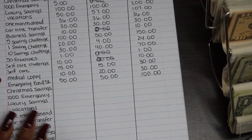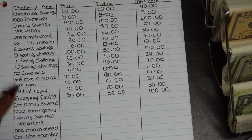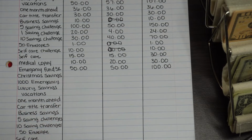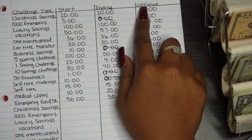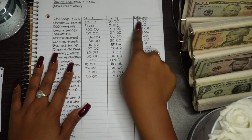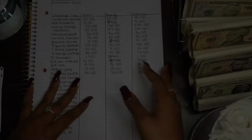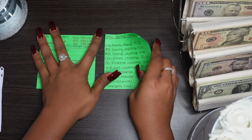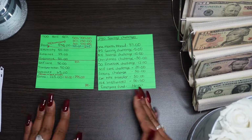Wrote basically all of the savings challenges that I have in my binder, and then today we're going to be filling in the remainder. So this is going to be the start, the ending, and then the difference. The difference is going to be what's actually being stuffed in our binders. And then I will put a timestamp too so we can see when the stuffing actually starts. But here's the breakdown right here.